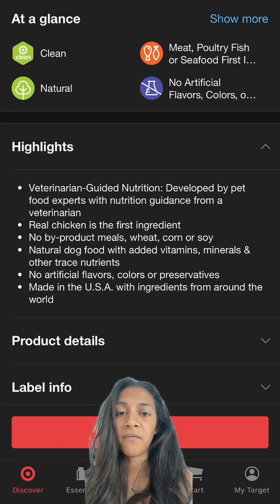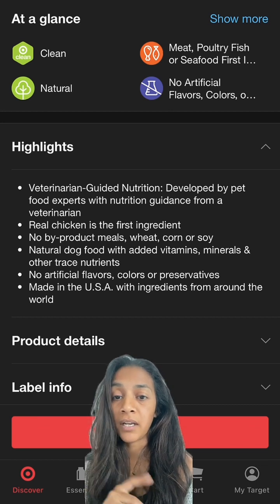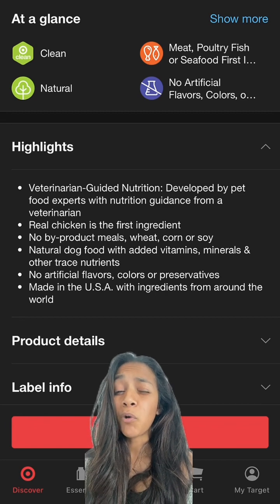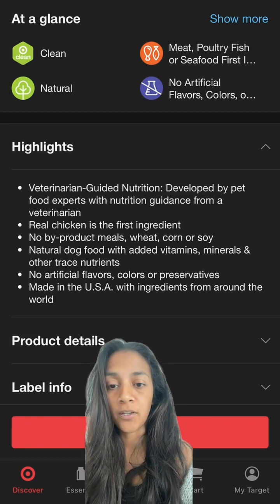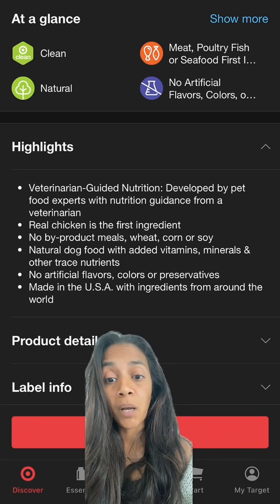Natural dog food with added vitamins, minerals, and other trace minerals. They all do that, but that's a crock of shit, and I'll tell you in a different video. No artificial flavors, colors, or preservatives, which probably means you're using natural flavors, and that's still pretty scary because who the heck knows what that is. And a beaver anus is natural. Made in the USA with ingredients from around the world, but they don't tell you what part of the world it comes from.